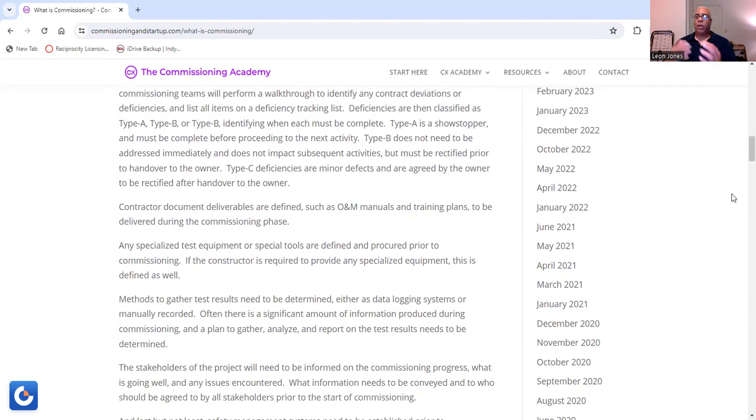Now, does anybody know what O&M stands for? If you don't, I'm going to tell you. You have Army Corps of Engineers. When I worked at DNR, we had O&M manuals. O&M stands for operations and maintenance manuals. Of course, you need training plans to be delivered during the commissioning phase as well.